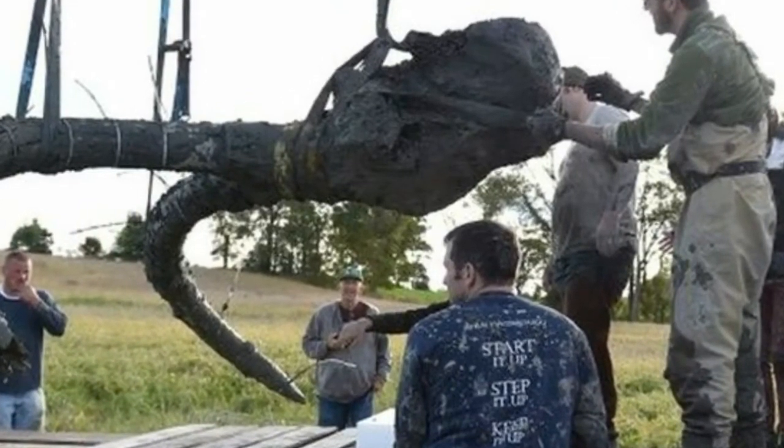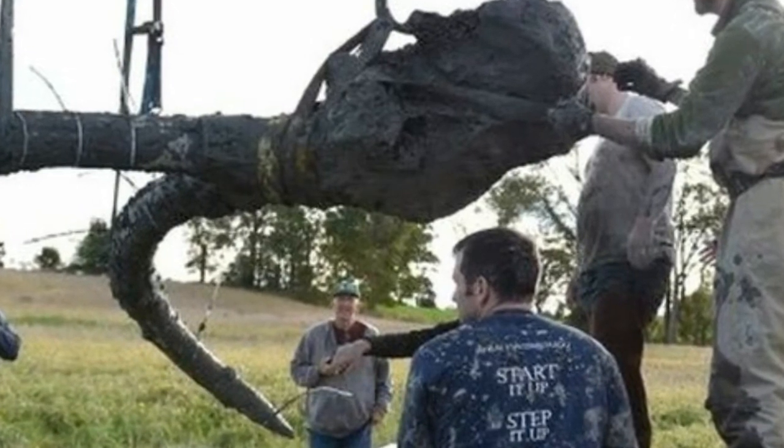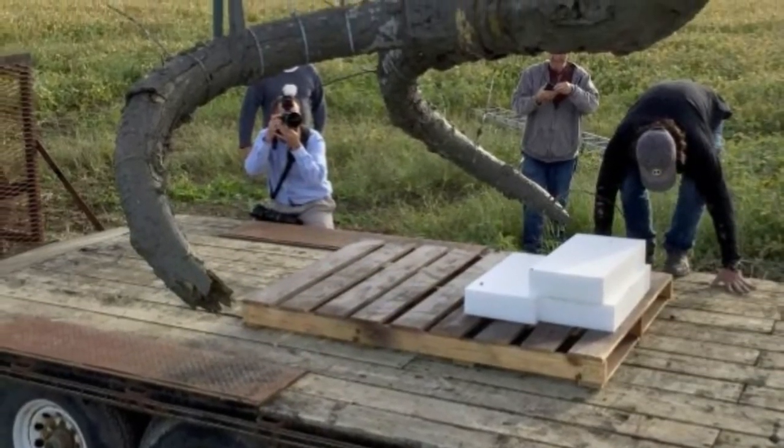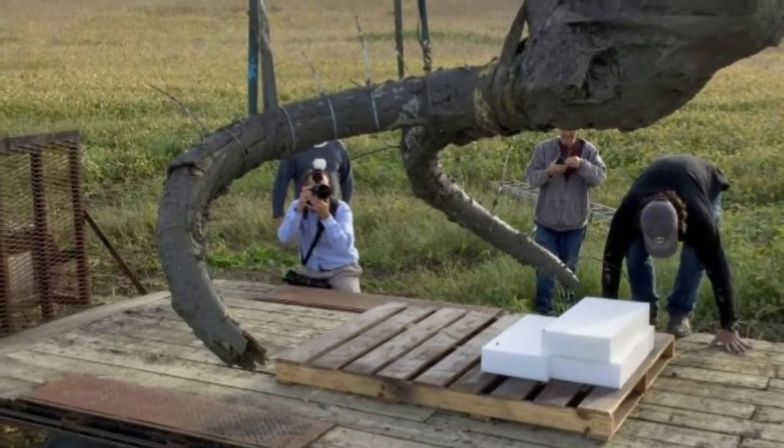"I'd like it to go to a place where more people can see it and we can learn more about history from it," he said. "Really, it's just the right thing to do. This really is like a personal version of Jurassic Park. Who would ever think they would be lucky enough to come across something like this right in their own backyard?"